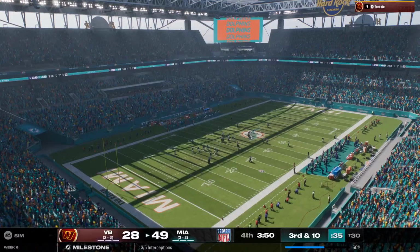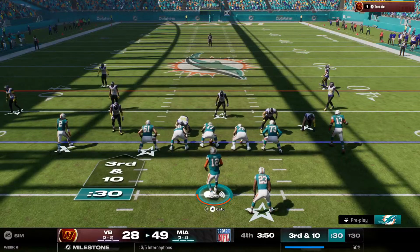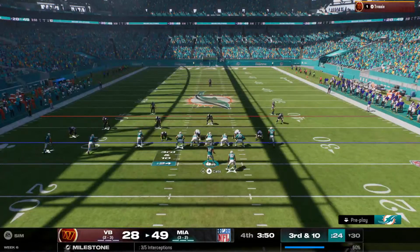Well, not this offense. They refuse to take their foot off the gas. They're still mining for explosive plays. And frankly, with the way today's gone, I don't blame them. 60 Bobcat. 18 Pioneer.